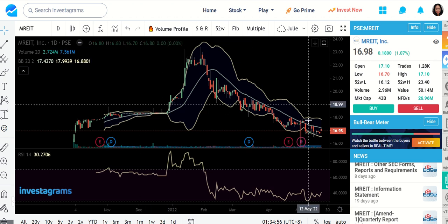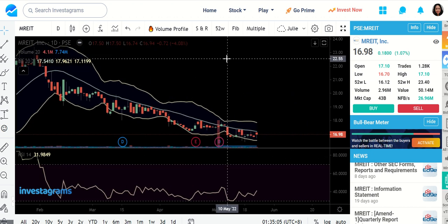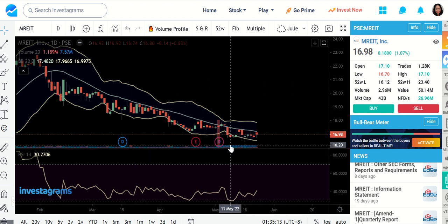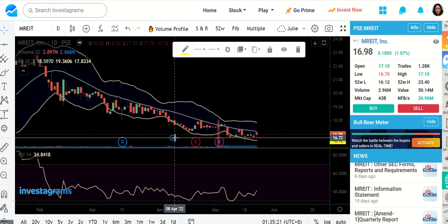By the way, I'm using Bollinger Band, RSI, support resistance, candlestick, and volume for my main indicators. All right, so for MREIT, what we have here is, as you can see, very obvious. We are still on a decline, on a downtrend. However, there's a sign of hope in what I see right now.